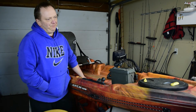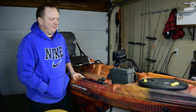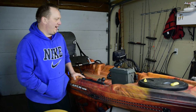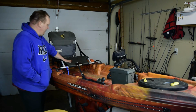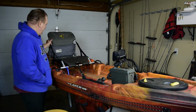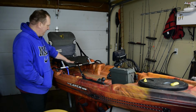It's not as stable as a Feel Free, but it's also faster than a Feel Free Lure 13.5. So there is a little bit of trade-offs there, but it's got the big lawn chair style seat that is super comfortable and super durable. It's held up great over a year. I have absolutely no complaints about it.